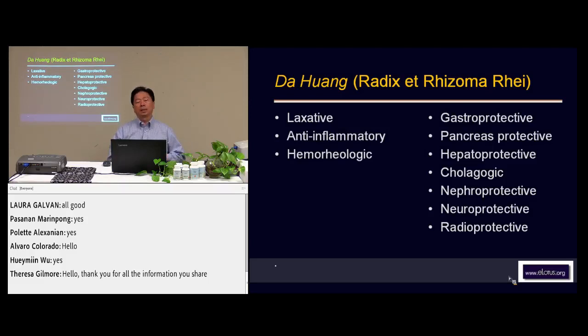Okay, but at the same time, it's also absorbed. So it's absorbed from your intestines to your liver, and then to your blood, and then through the blood it goes back to the intestines. All right, so what happens is when the herb is absorbed, it goes to the liver. The liver will also secrete the bile acid that will then go back to the intestines. Okay, so that's the second time that the Da Huang will go back to the intestines and increase the intestinal peristalsis. And then after it's absorbed into the blood, it then goes back to the intestines, and that's the third time that it's going to work and stimulate the intestinal peristalsis.